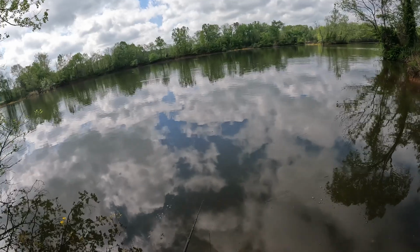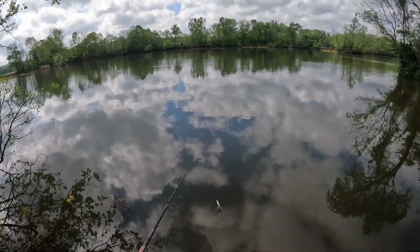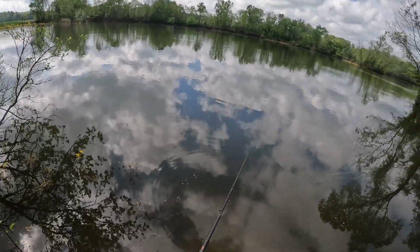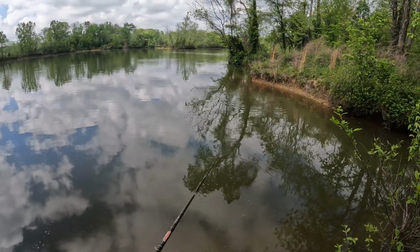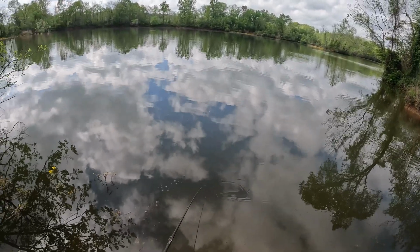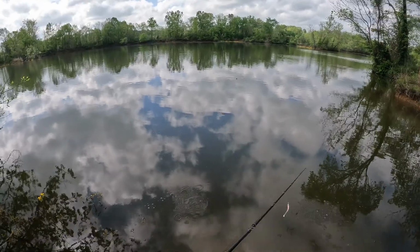That was a nice fish, man. Got off right at the feet. I don't think there was too much I could have done. I didn't know what I had on. I thought I may have foul hooked a carp. That's a good sign though. I think we're gonna continue to fish this area out for just a little bit more. I was about to leave too.